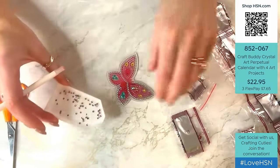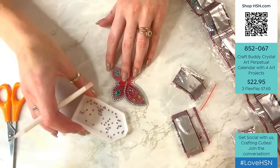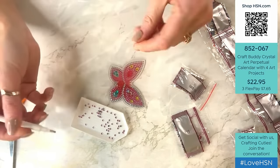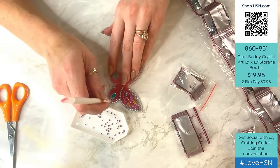Jeannie said, love these. What are the Cricut Design Space files listed as? And again, it's going to be Craft Buddy or Crystal Art. So hopefully you will find them. Trust me, I'm going to go home and try to find them too.